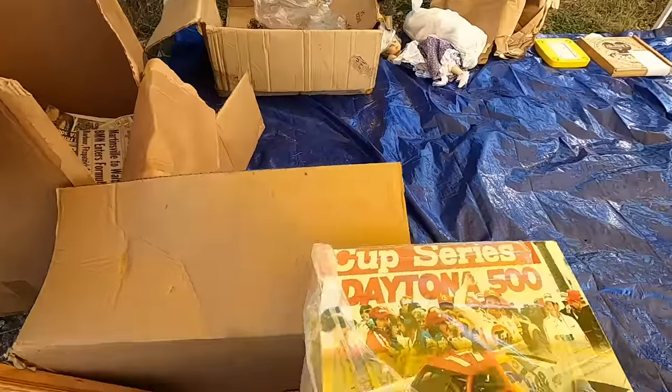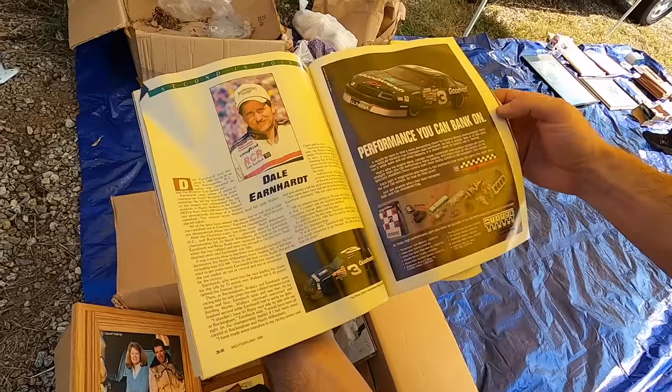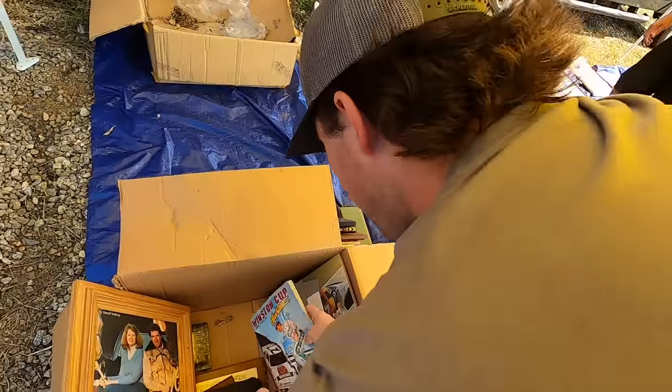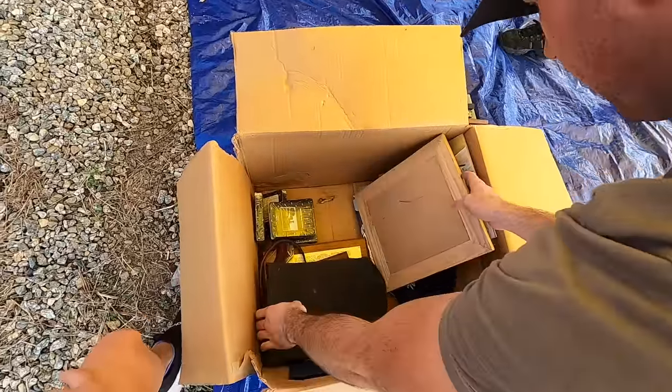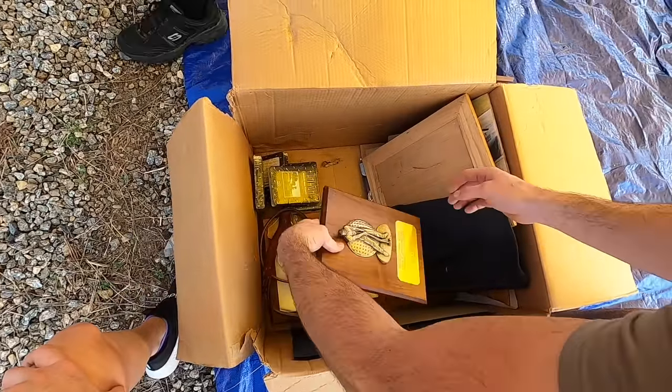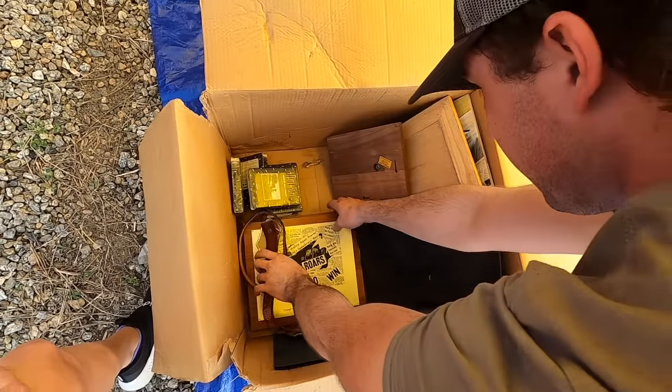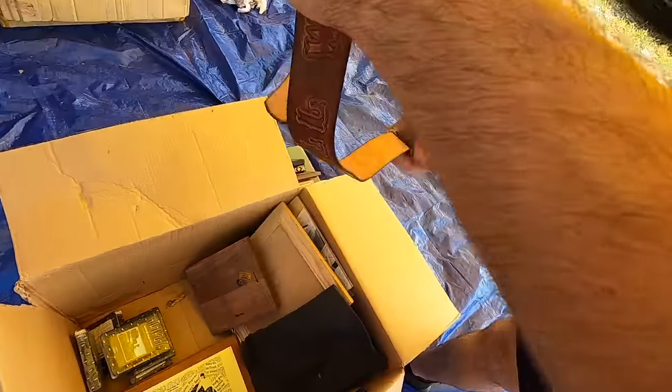Okay, that's freaking sweet. That's a nice print. Are you gonna open the merch box? How much more stuff's in it? A lot. This is like the first two boxes. Really? Did you guys find that briefcase yet? No. Oh, what is that belt buckle? Oh man, this is some heavy duty stuff.